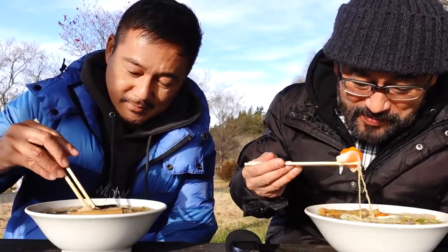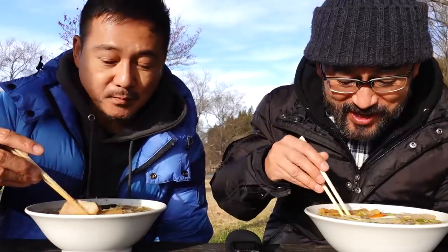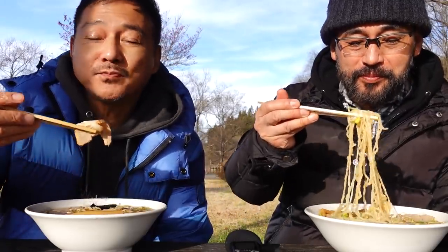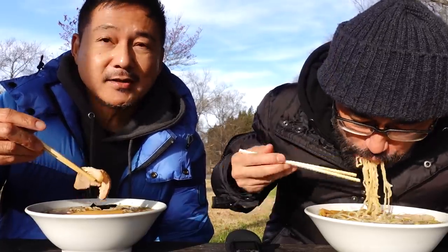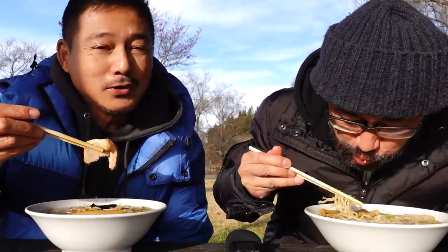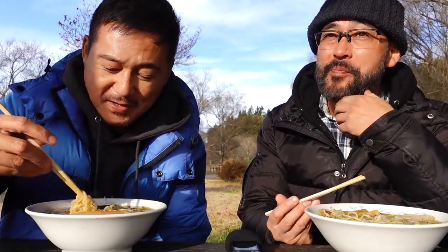All right, I'm going to have a piece of my char siu. So creamy egg. I'm happy. So nice, eating ramen at the park. And it's actually not that cold. I was expecting it to be colder here. On such a beautiful day, eating ramen outside is so comfortable. It's a special experience.